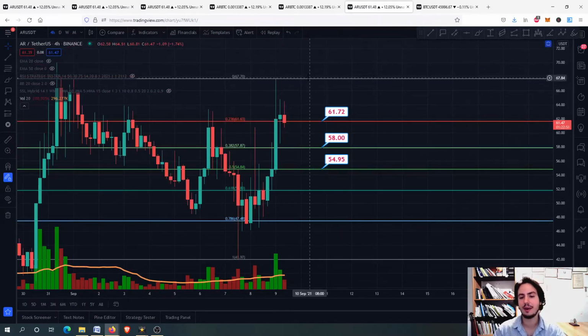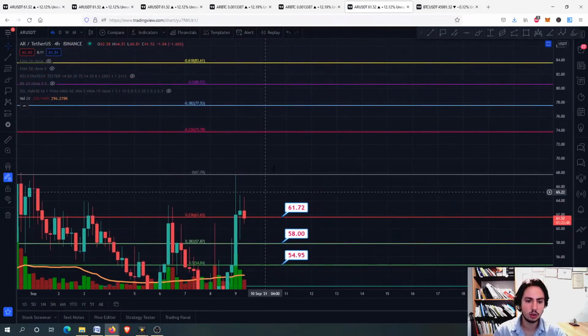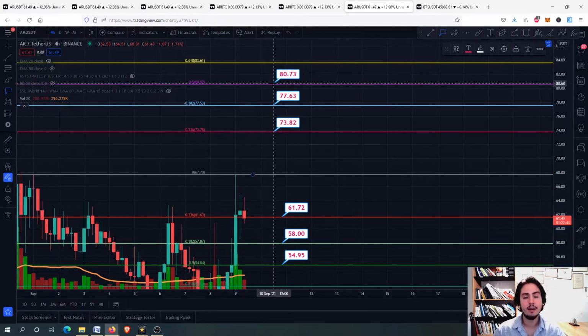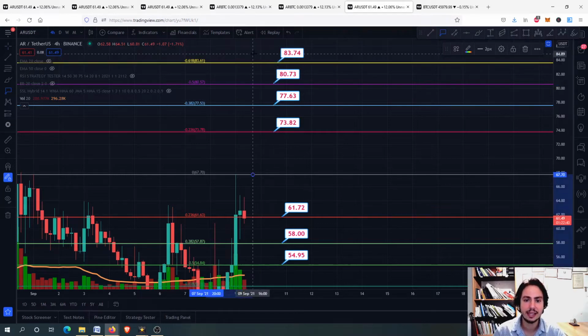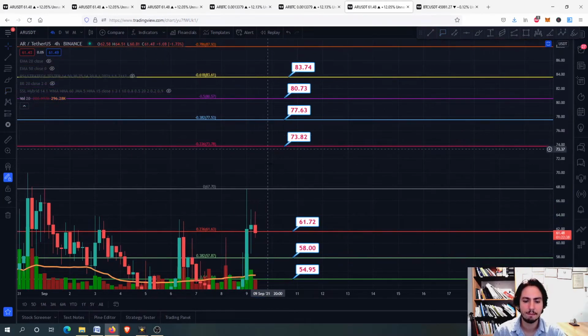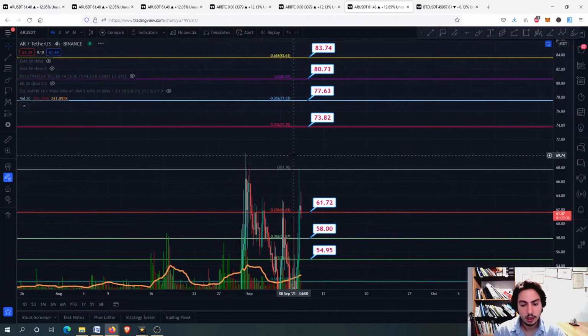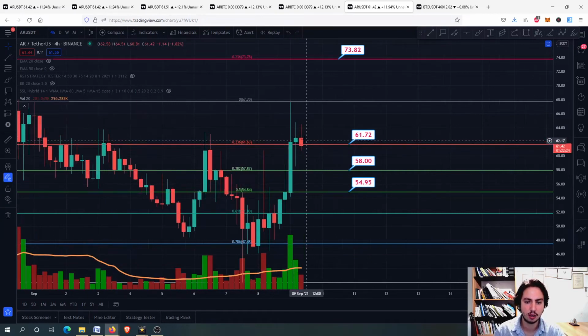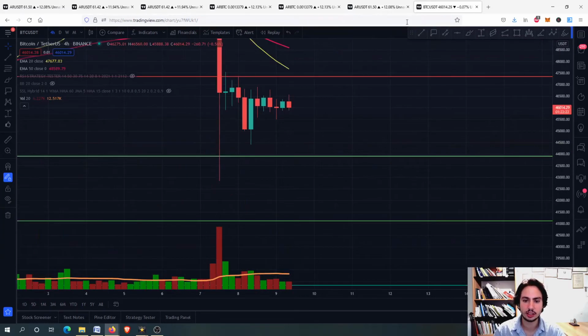But in general, it looks very good, and it looks like it can go to our next price targets, the 73, the 77, the 80, and of course the 84 if we can make it there. So for now, this was pretty good that we have this nice swing high right here. We even touched the 67, and now we are back to the 61. Around there, we are battling to just survive and close above the 62, 61 to 62.